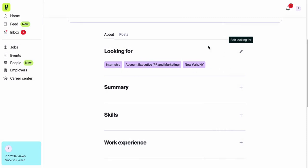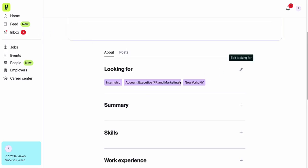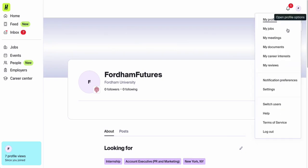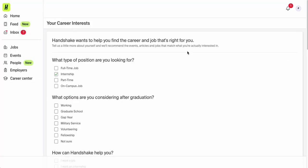This looking for will adjust your job board feed results as well as any emails you get from Handshake. If you ever want to update your interests, you can edit them on your profile as well as going to the My Career Interests page on the top bar.